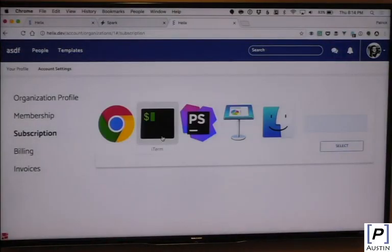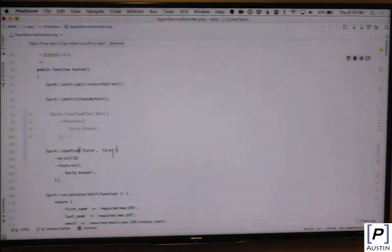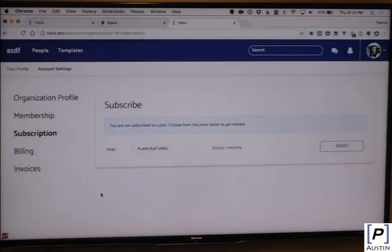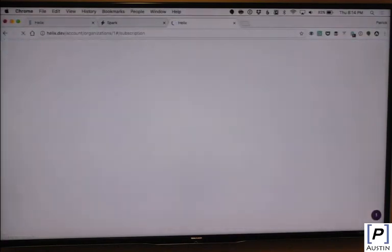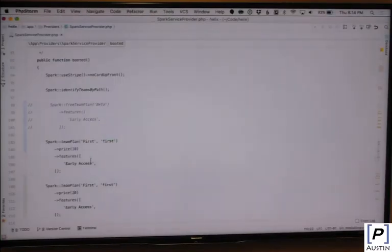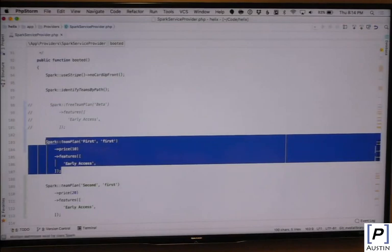So if we go back in here and we want to copy this, so we have a $20 plan, and just give that a refresh, it'll just pop that. So now it's 10 a month and 20 a month. And now we'll do first and second. And we'll put this.